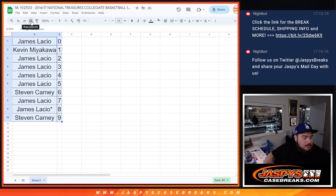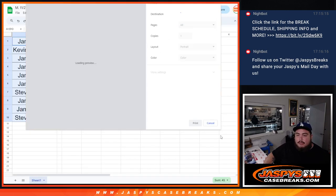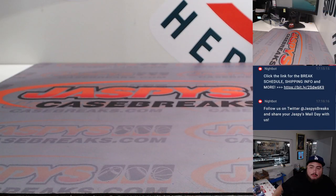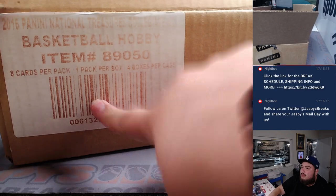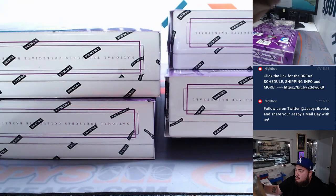So there we go, guys. No trading here for this. And again, guys, I do have the case here. The only reason why it's opened is because we had to double check that it was the one we were thinking of, which it wasn't actually. So it ended up being this one. So again, it is a still sealed case. We just had to open it to double check.